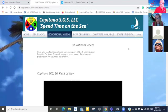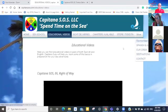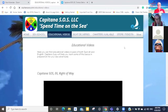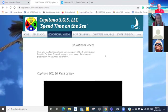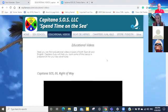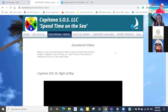But if you want to know how to get work, I will have a sign here in English that said employee opportunities. For the Caribbean, we work from October through August. Of course, we don't work on a hurricane season, but we are in charge of moving a lot of these boats and put them on safe spots for the hurricane season. So we'll be busy all year round. The page is called capitanasos.com. It's really easy to find.